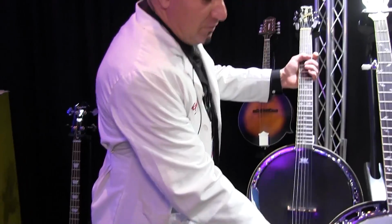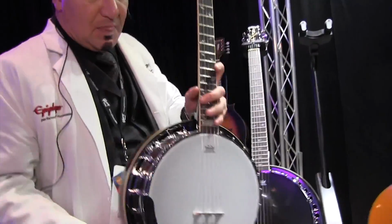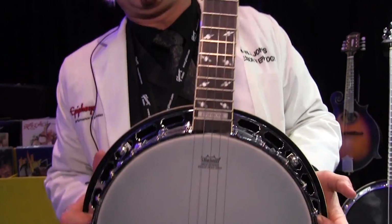And over here we have, I'll do this one now. You guys have been missing the MB250 for a while, but guess what? We've got something for you now. It's the new Epiphone Mayfair 5-string banjo. Real banjo is back from Epiphone, the company that pretty much invented the banjo here for the North American continent. We got the patents to prove it.